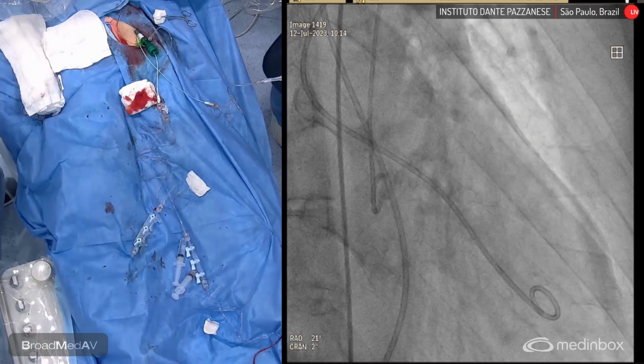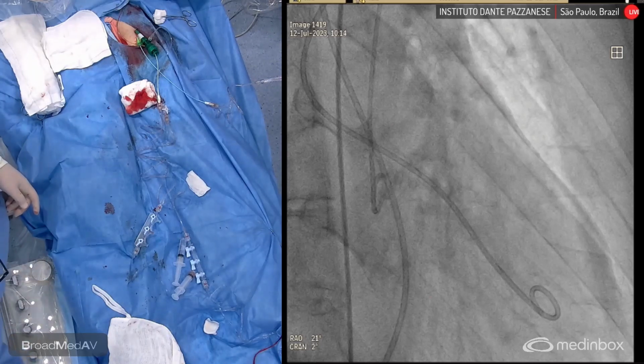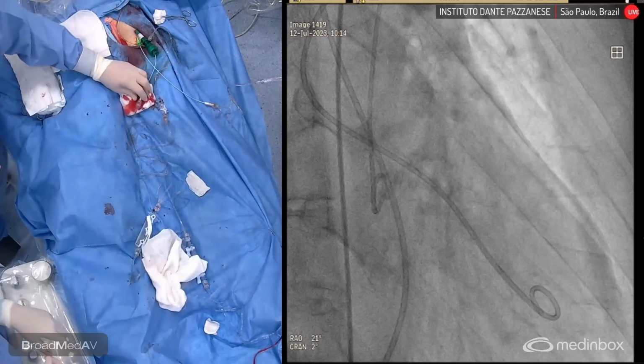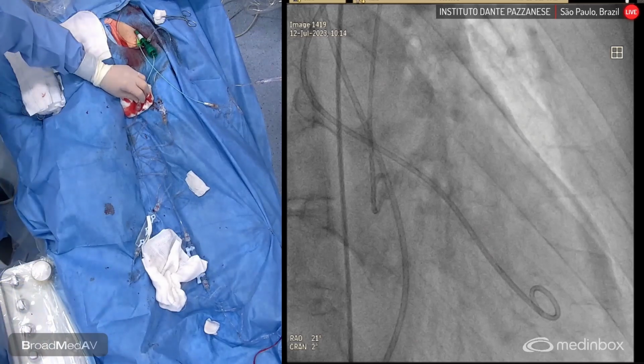So here you can appreciate a gradient, let's say peak gradient of 70 millimeters of mercury. And it's also important to record the diastolic aortic pressure before the procedure, just to compare if the patient has some leak after valve implantation. That's awesome. So we are ready now to place the extra stiff wire.